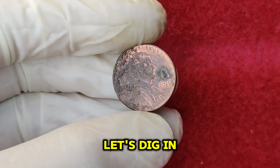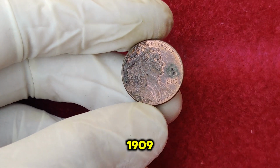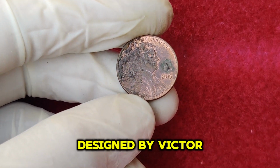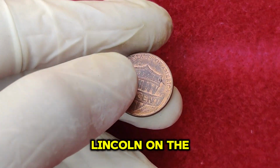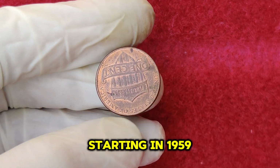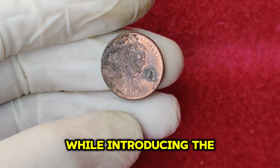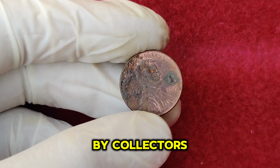Let's dig in. The Lincoln penny, first minted in 1909, was created to commemorate the 100th anniversary of Abraham Lincoln's birth. Designed by Victor David Brenner, the penny features a portrait of Lincoln on the obverse and the iconic Lincoln Memorial on the reverse starting in 1959. The 2015 edition continued this legacy while introducing the unique designs that have made this series beloved by collectors.